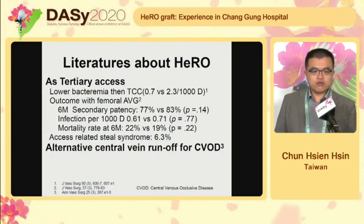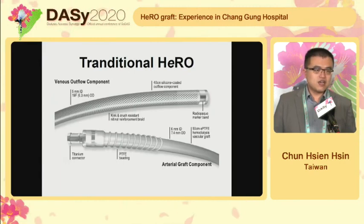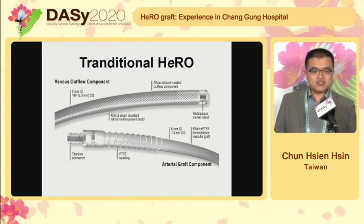Some case reports also mention the HeRO would be an alternative central vein runoff for a case of central venous disease. This is a schematic of the HeRO. It has two components. One is the venous outflow component, we call it VOC. It is a silicone tube reinforced by a nitinol braid with a radiopaque mark on its tip. The second, on the bottom, is the arterial graft component. It has a titanium connector and a standard ePTFE graft.